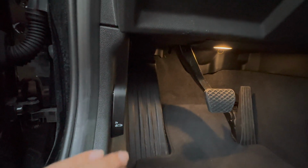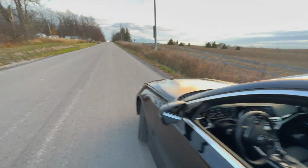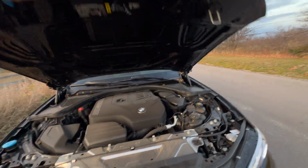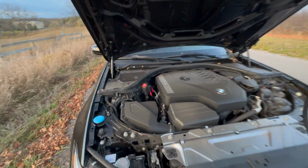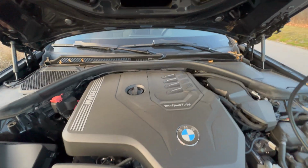Here's the release lever for the engine compartment. And on BMWs, if you pull it twice, it'll release the safety latch on the hood. And then all you need to do is just open it up like that, lift it up. And we've got a 2-liter turbo. It says TwinPower Turbo here.